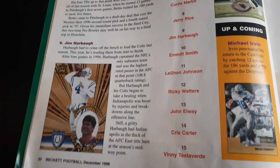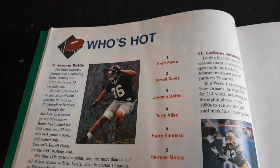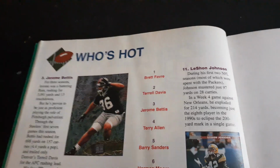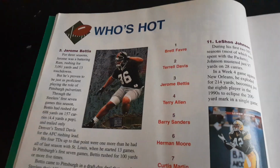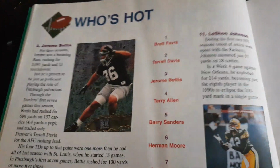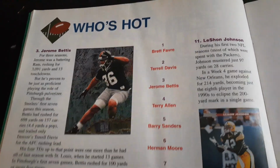And here's the hot list. Now, in 1996, they must have got rid of the cold list because I don't see it. And it always didn't make any sense. There was a hot list and the number one player could be listed on the cold list as well. And that didn't make sense. So they just got rid of it. Who's hot? Number one, Brett Favre.